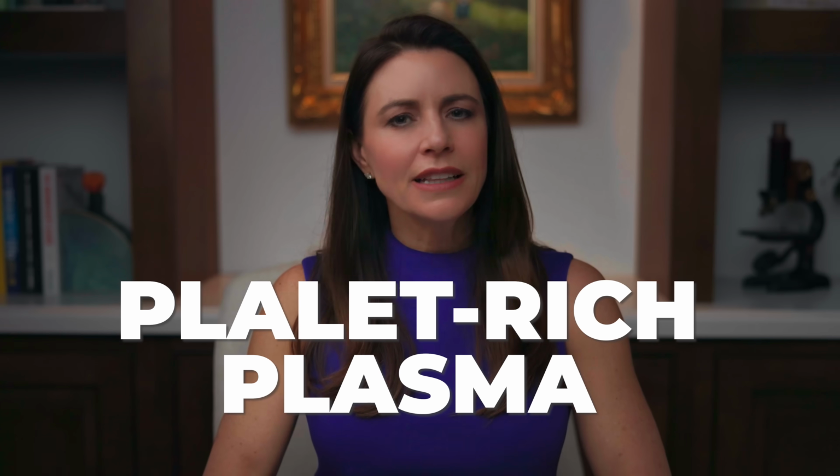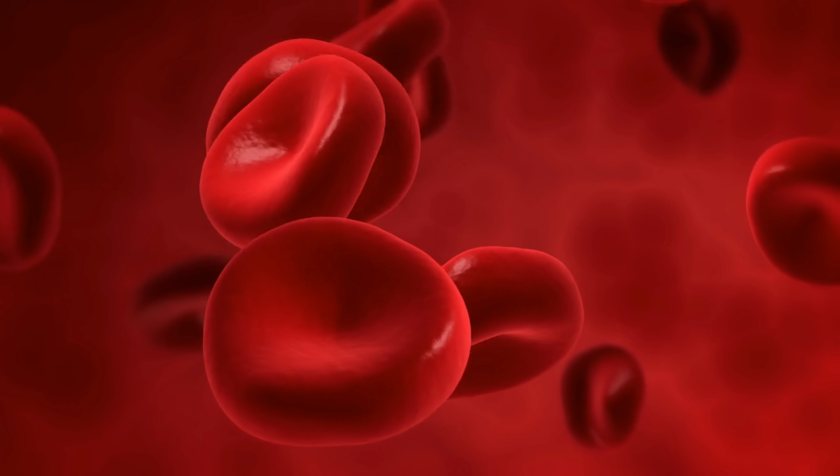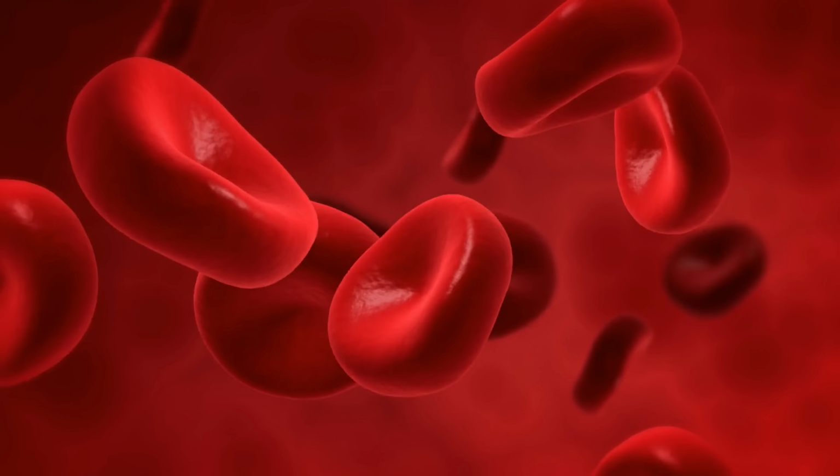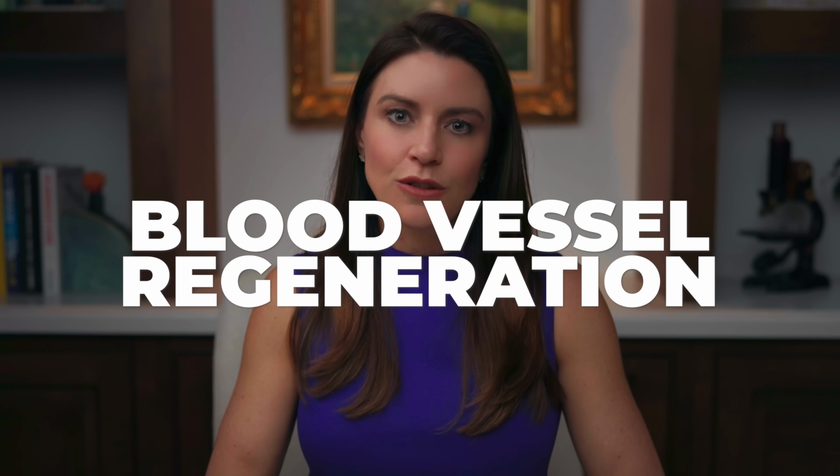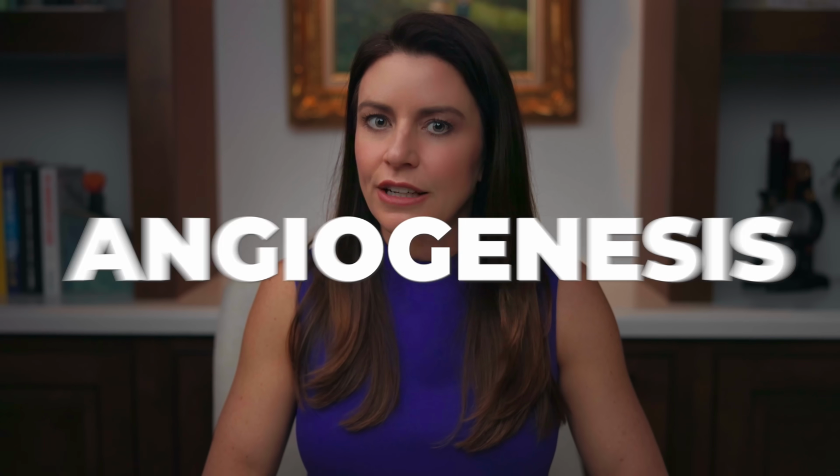So what exactly is PRP? PRP stands for platelet-rich plasma, and platelet-rich plasma is actually part of your blood. It's the plasma that contains your stem cells and your growth factors, or your proteins that help to remodel tissue and bring new blood vessel regeneration, otherwise known as angiogenesis.